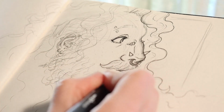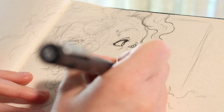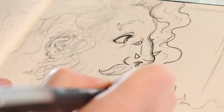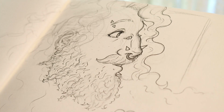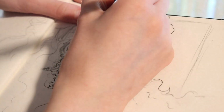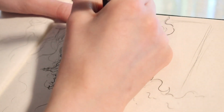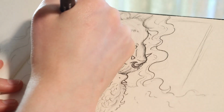How do people with beards have lip piercings? Or is it not a problem to have a lip piercing and a beard? Am I just making it look like more of a problem than it actually is? That is such a big beard. That is a big bearded man. Beardy McBeardson. He looks like a pierced Viking. And honestly, that is exactly the vibe that he's going for. Get some bobby pins in that hair.